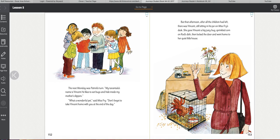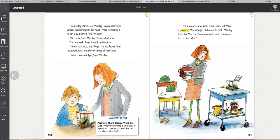But that afternoon, after all the children had left, there was Vincent, still sitting in his jar on Miss Frye's desk. She gave Vincent a big, juicy bug, sprinkled corn in Red's dish, then locked the door and went home to her quiet little house. I think I'd like Miss Frye's house. On Tuesday, Patrick told Miss Frye, my mother says Vincent likes her slippers too much. We're wondering if he can stay at school for a few days. Of course, said Miss Frye.